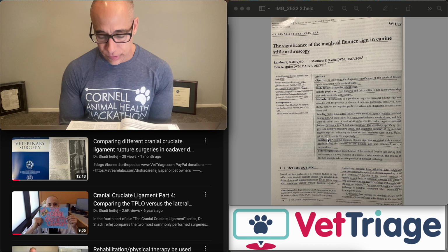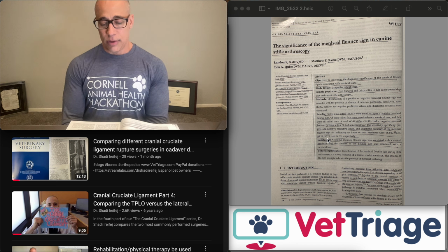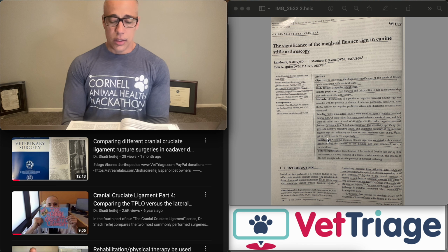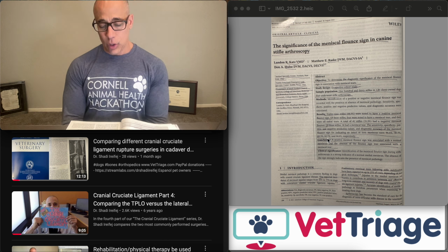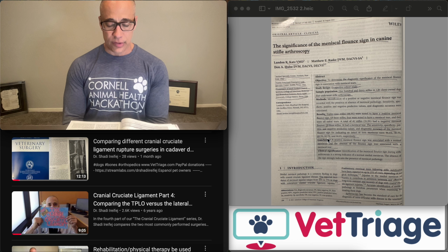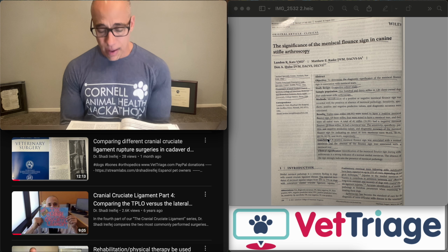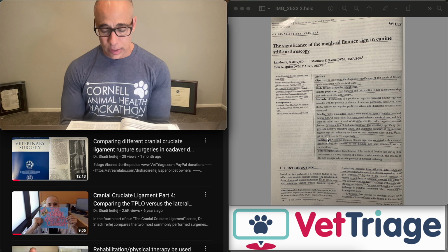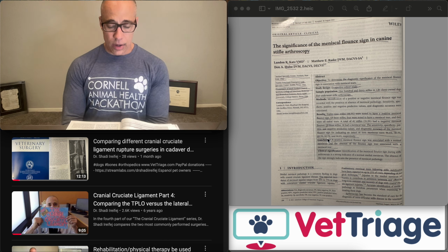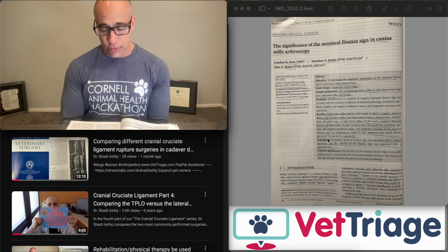Discussion: the results demonstrate an association between a positive meniscal flounce sign and a normal meniscus, and between a negative meniscal flounce sign and meniscal pathology. When the flounce sign was noted, the meniscus was normal in 95.5% of cases. This indicated a low chance of finding a meniscal tear when the flounce sign is present. When the sign is absent, meniscal tear was found in 92.7%. Overall accuracy to identify meniscal tear, 94.6%, which is similar to findings in human knee arthroscopy.